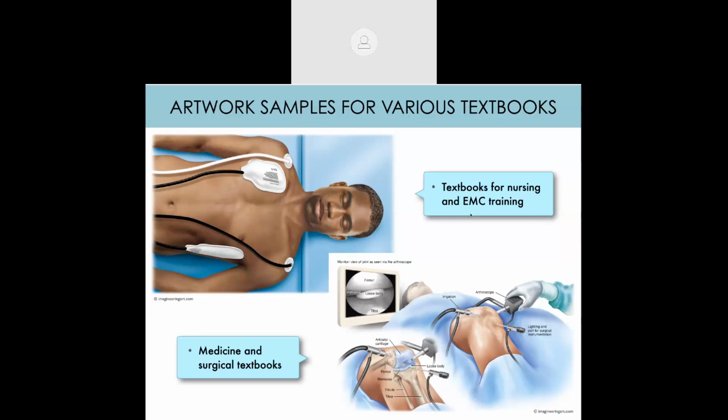We do a lot of textbooks for nursing and EMC training. EMC is emergency medical care, the ambulance training. And this is a sample of, I guess it's called handless defibrillation, where they put the paddles on the patient to restart their heart.